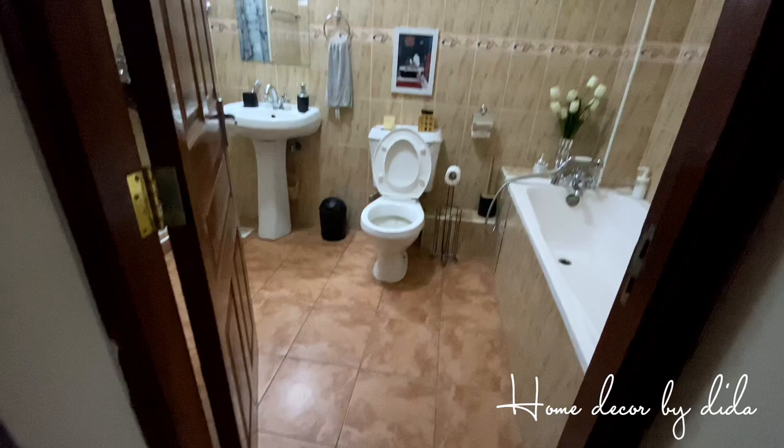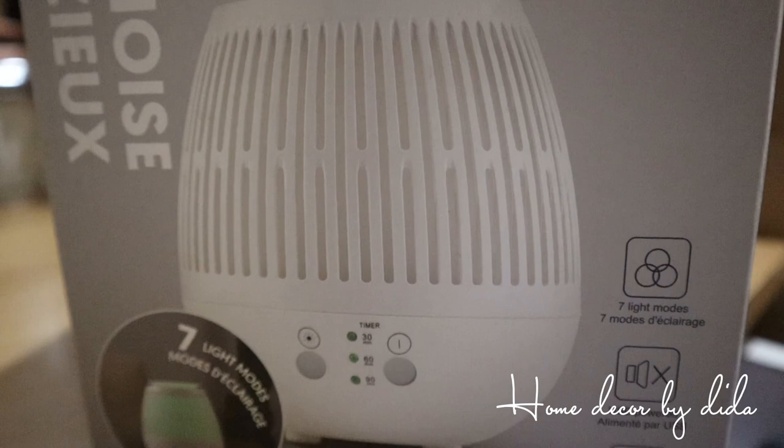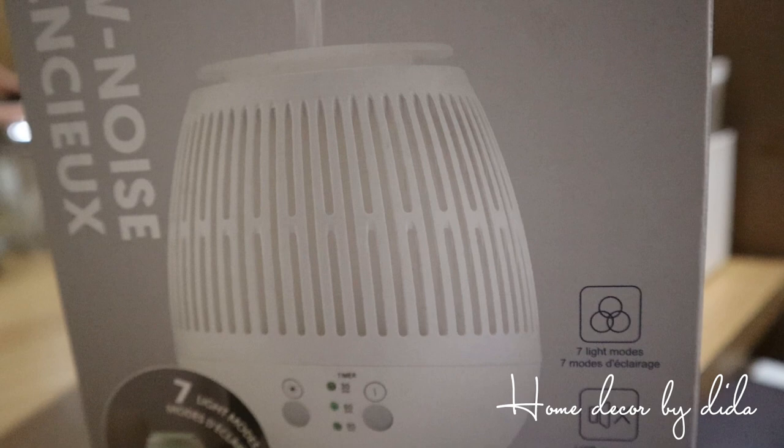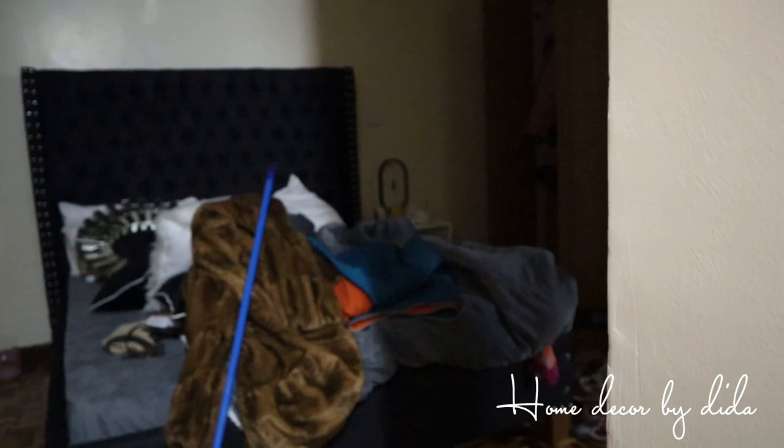Hey guys, I feel like I haven't talked to you in a very long time. I wanted to show you this diffuser that I bought from Miniso. This is for my room. Currently, I think it's because of the dust, it's affecting me a lot. So I want to turn it on, remove the cats and the dog from my room, and put some essential oils that are going to help me breathe better. I'm trying to unpack my clothes and arrange the drawer. This is my bedroom currently. Look at her. I'm trying to do this tonight, and I hope I finish in the next 1 hour or so.